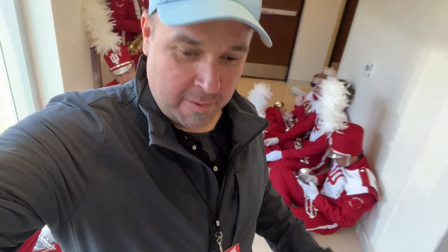Okay, well, the band's getting ready to perform in a bit. They're right there behind me. Make sure I don't trip over a trombone or someone's foot. But here they are, working hard all day. And they're going to give us one heck of a show there, so awesome to see that.